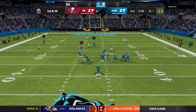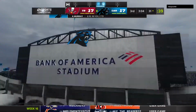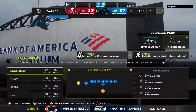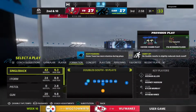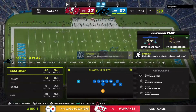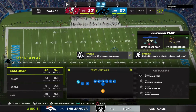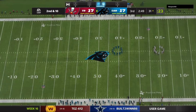Now Murray off play action. He'll check this down to Hines. And he'll get nothing out of that one. I call it no gain there on the first down play. As a defense, you're more balanced when you're in zone coverage because you're able to keep your eyes on the quarterback and see the play develop in front of you. They're able to keep the quick pass in front of them and stop it right at the line of scrimmage.